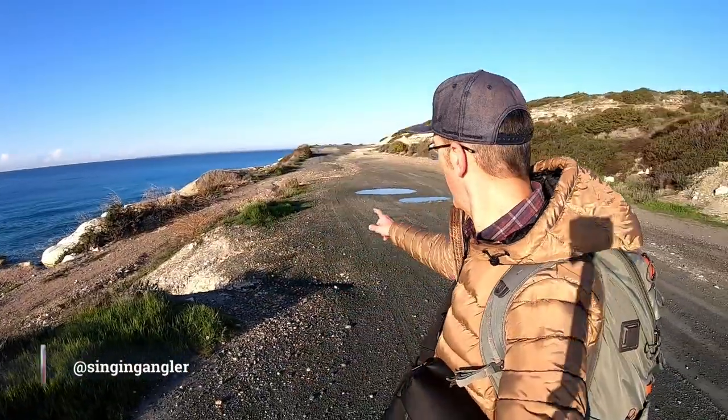So you see some water here. It's not because of giant waves, but because of some rains which took place a few days ago. And still we're in the middle of the winter. So let's investigate the local area and then catch some fish.